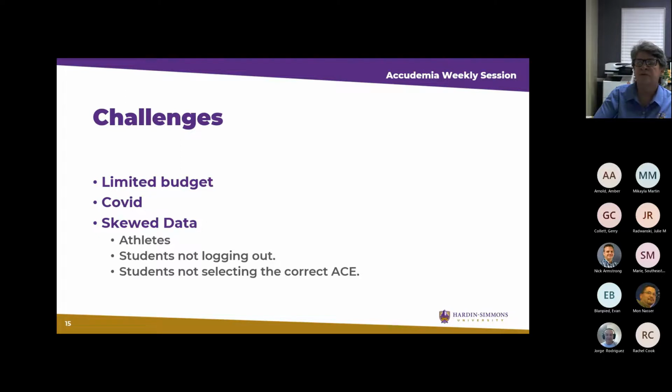COVID, of course, was a challenge for everyone, and the Accudemia team stepped up and really helped us get through that time. Another challenge we face is skewed data, making sure that our athletes and students log in and log out of the right classes with the right ACE they're working with, so that we have data that is accurate and valid. We're putting that pressure onto our ACEs to make sure the students they work with have done that this year.